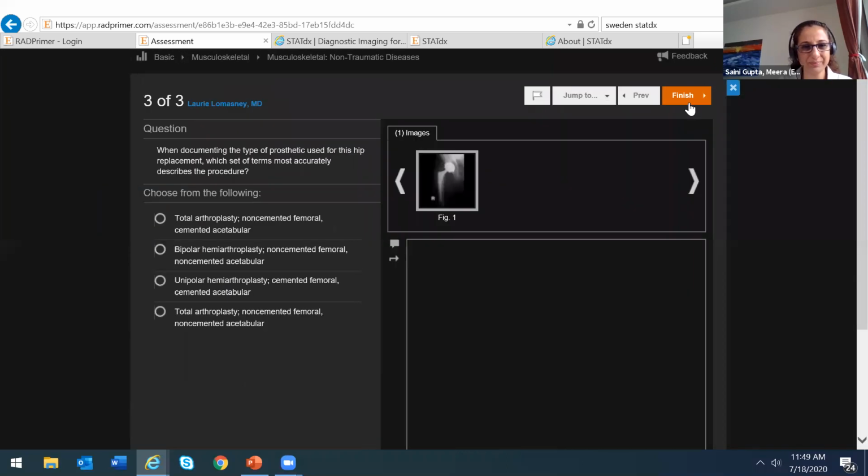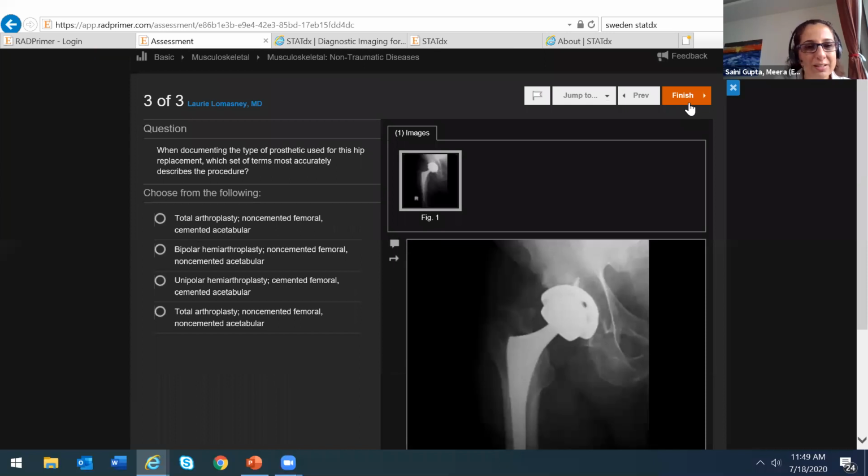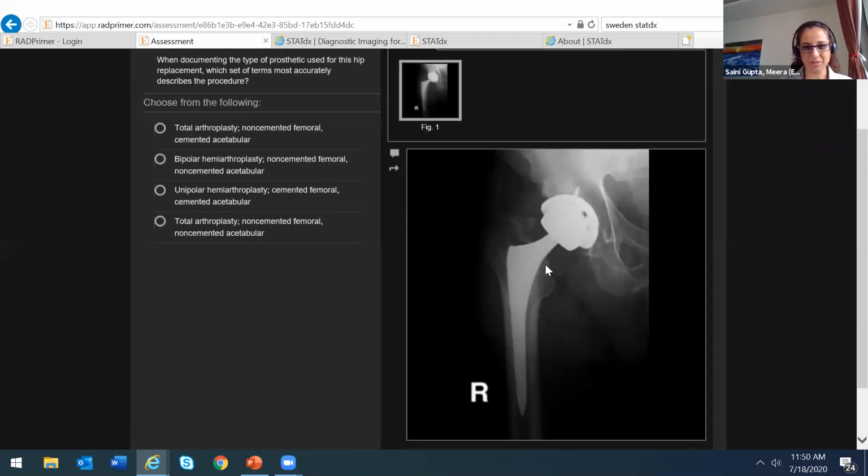Okay, so the last one. This is asking, when documenting the type of prosthetic used for this hip replacement, which set of terms most accurately describes the procedure? Total arthroplasty, non-cemented, femoral, cemented, acetabular, bipolar. Oh my God, this is challenging my medical terms. Hemi-arthroplasty, non-cemented, femoral, non-cemented, acetabular. Unipolar, hemi-arthroplasty, cemented femoral, cemented acetabular, total arthroplasty. And it's the same words. So, Kris, go ahead and launch the poll. I hope everyone's been able to see. There's only one image associated with it.